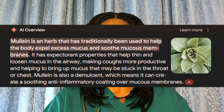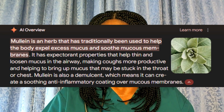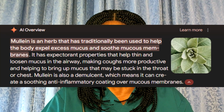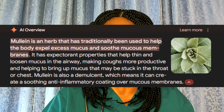It soothes those mucous membranes. And everybody needs a soothing of the mucous membrane sometimes, especially when sinus problems come up and you can hardly breathe at times, and you're in the middle of a meeting, or in the middle of talking to a lot of people, and all of a sudden you just start sniffing your nose. That mullein tea is good to have around to sip on. Sip on it before you go into that meeting.